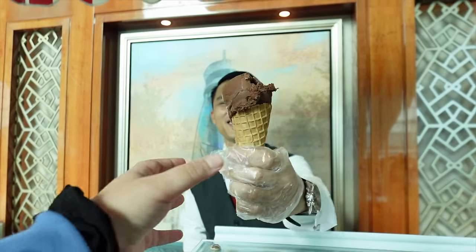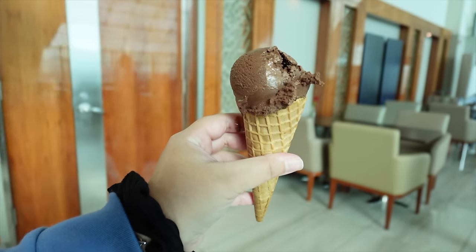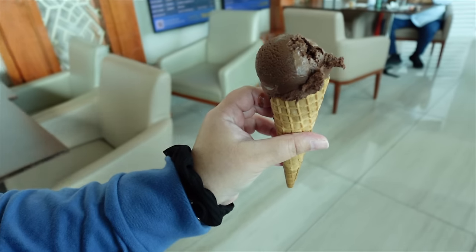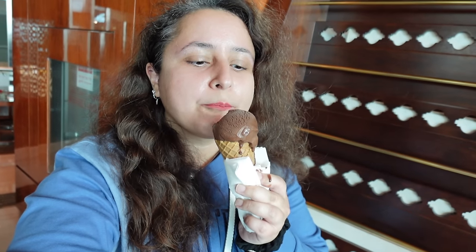Thank you so much. There you go. Thank you. Oh, this is lovely. Amazing. We've got our dessert already, and it's a lovely, lovely cone by a phenomenal staff member working here at the Emirates Business Lounge. Let's try a little bit of the ice cream. It's really good, really lovely chocolate ice cream.